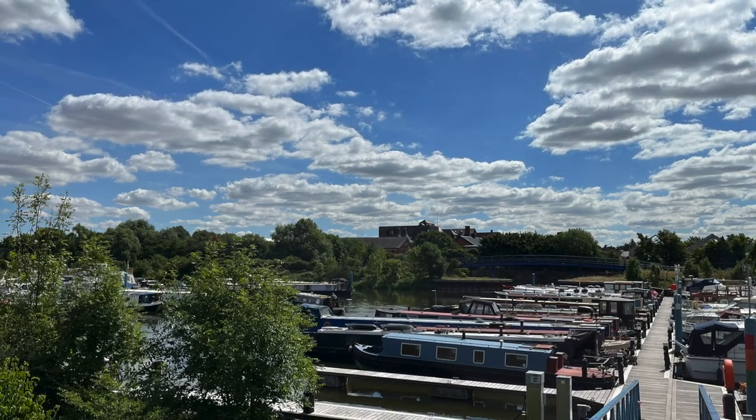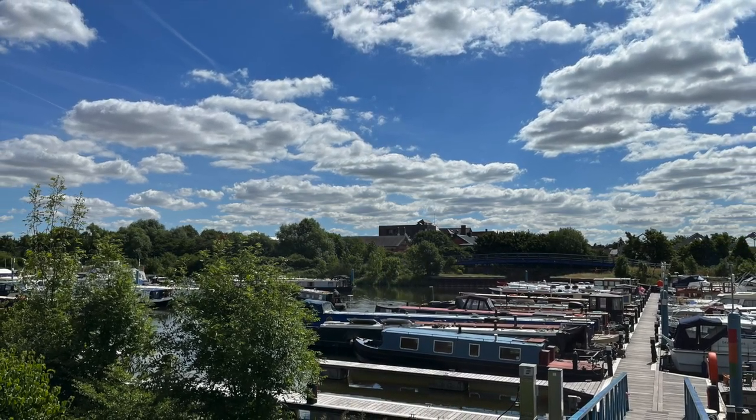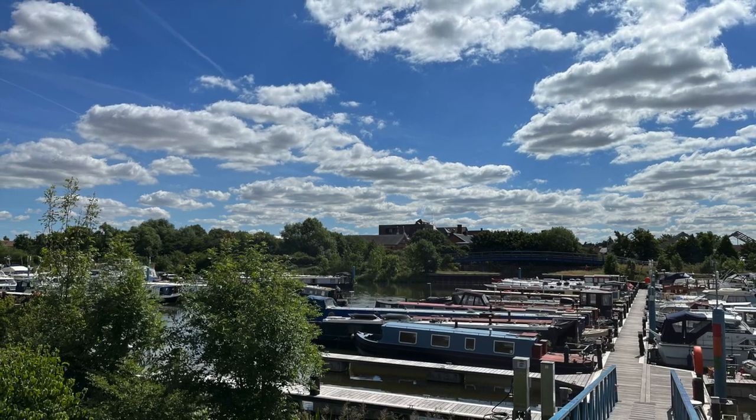Join us next time as we continue our journey to Cromwell Lock and make preparations for our trip on the tidal Trent.